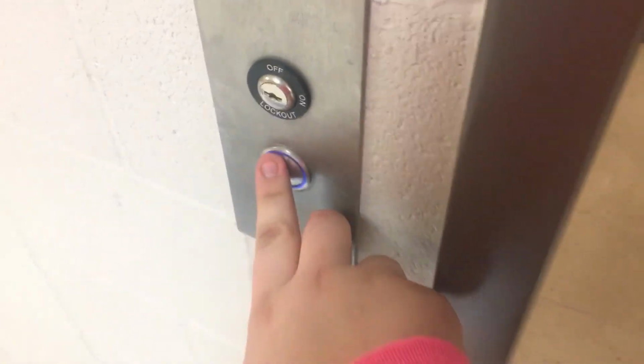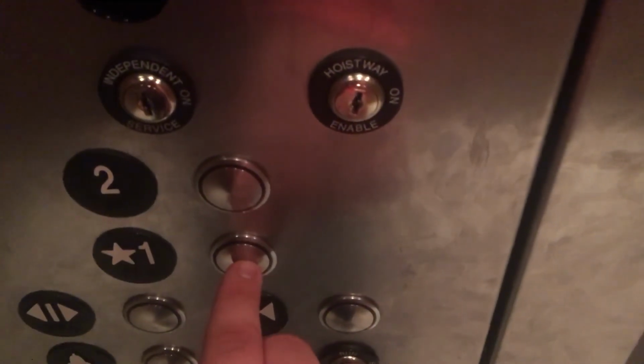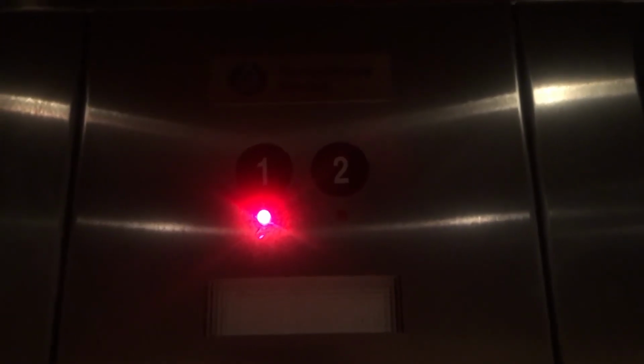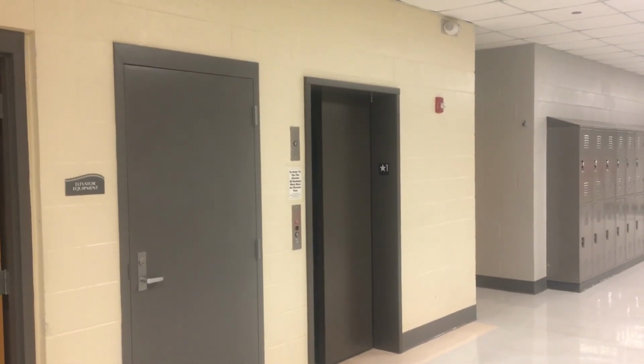Two. Let's ring the bell. One. Same controller as the other elevator. All right. There it goes. And that's it.